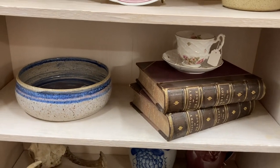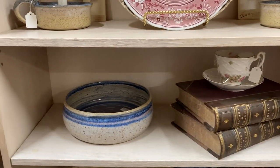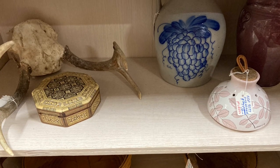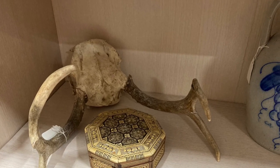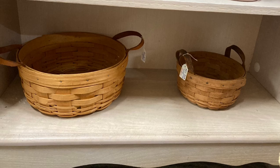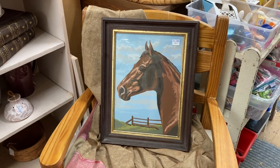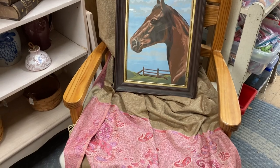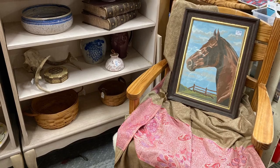The books I'm using as a riser, but also for texture and visual interest. You could always add filler to the bowl. The antlers and abalone box are perfectly paired together. I placed the baskets on the bottom of the shelf so they could be easily accessed for storage. Here, I'm giving you an example of how you can cover furniture with a textile, and I also used the chair as an easel to display the beautiful picture. Both pieces complement the items on the bookshelf perfectly.